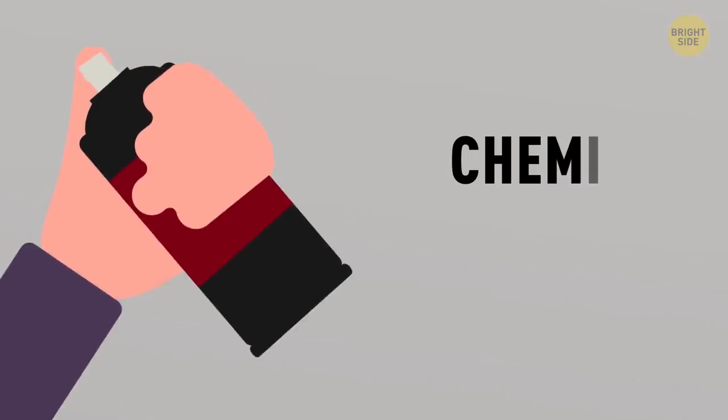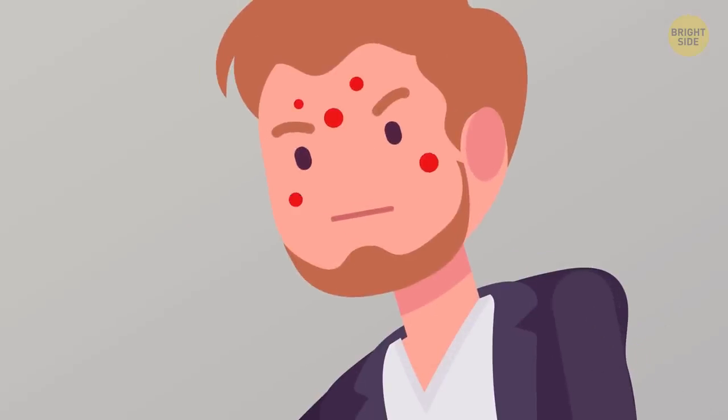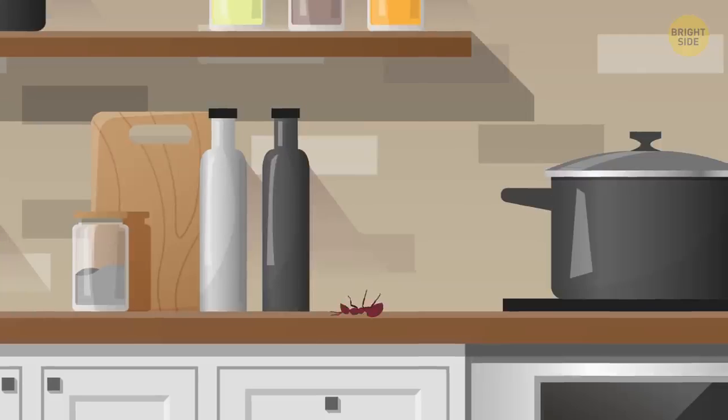If you aren't a fan of chemical pesticides, and I hope you aren't since they can be harmful for humans, there are natural ways to get rid of those annoying insects and keep them out for good.